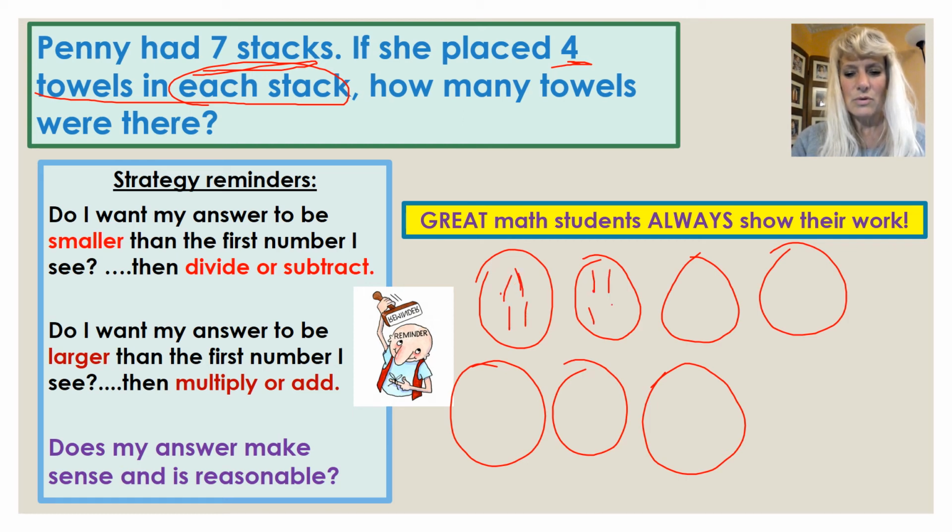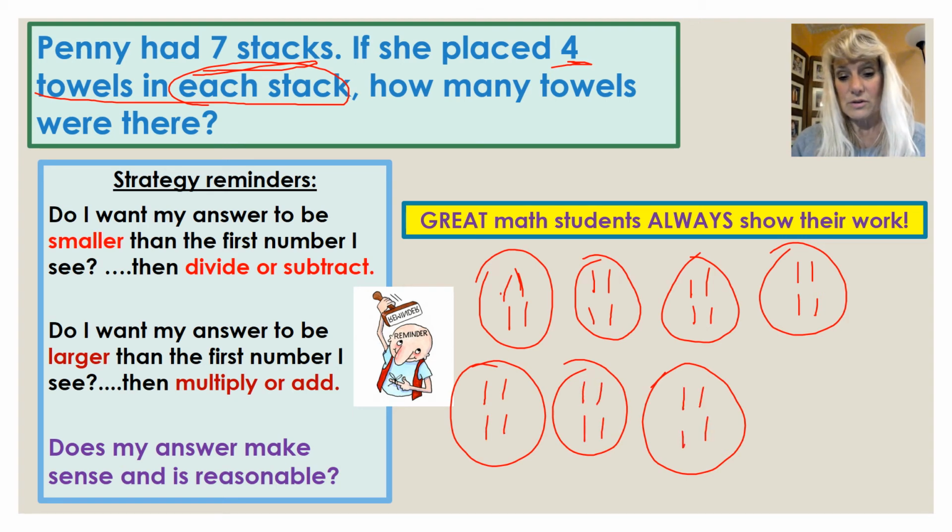1, 2, 3, 4. 1, 2, 3, 4. All of them have 4 in there now. I noticed that there were 7 stacks, and I'm going to multiply by the 4 towels that I put in there, and when I count all of those, it's going to give me the answer of 28.